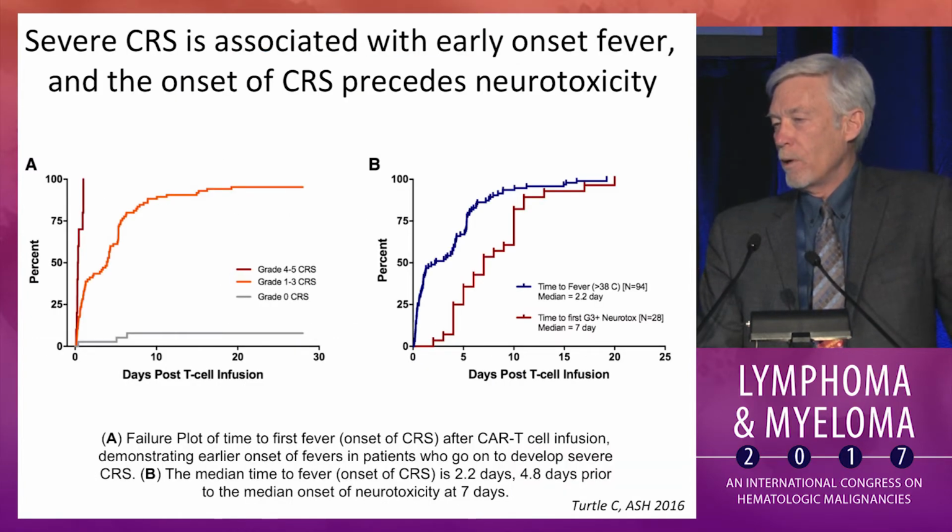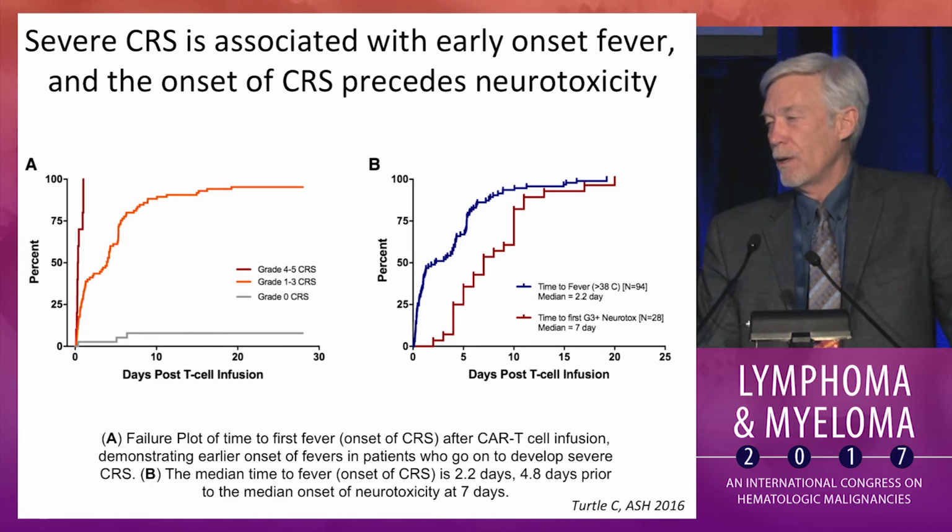The other point I'll make here is that the onset of severe CRS correlates generally with its severity. Here you can see that people where we had severe grade 4-5 cases, there weren't very many, but they had almost instantaneous onset of CRS and it was often associated with the dose, whereas patients with more manageable grade 1 to 3 CRS or no CRS.